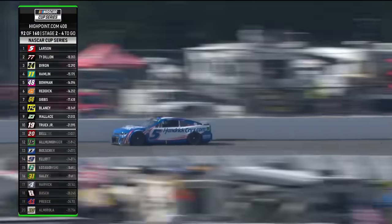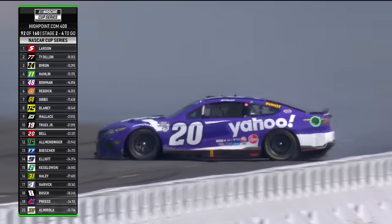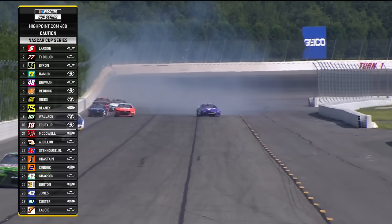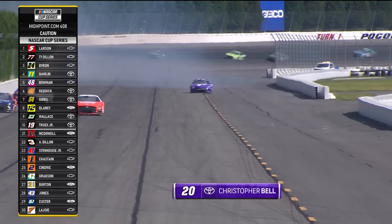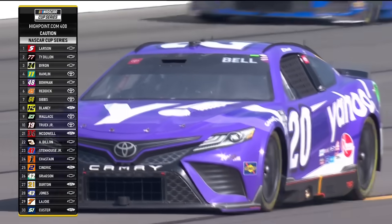Can he stretch it all the way to the end of this stage and win a stage? Getting that playoff point would be very important. Oh, Christopher Bell around. Wow. Bell spins around and caution comes out. It's the 6th one of the day. He was in 11th place right there when he lost control off of turn 1.